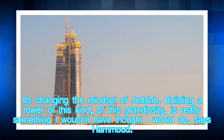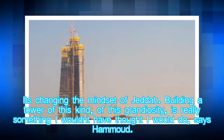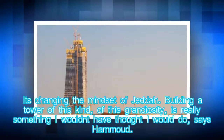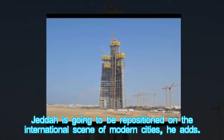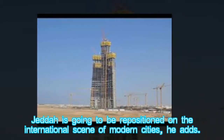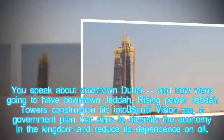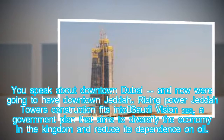Building a tower of this kind, of this grandiosity, is really something I wouldn't have thought I would do, says Hamoud. Jeddah is going to be repositioned on the international scene of modern cities, he adds. You speak about downtown Dubai, and now we're going to have downtown Jeddah.